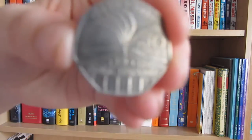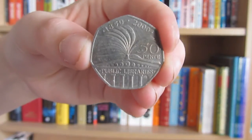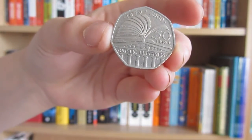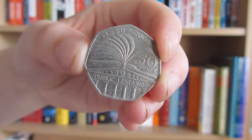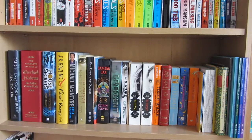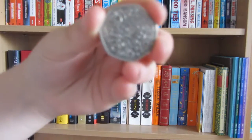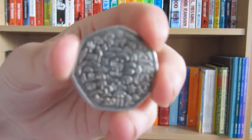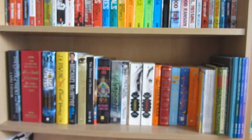It is, if it'll focus, come on, you can do this. Okay, I don't think it'll focus. It's basically 150 years of public libraries, which is cool. Look at it. It's of a book and a library, so that's good. And then because I'm an animal fanatic, I also have a WWF coin. It's designed to help preserve animals and stuff, so that's cool.